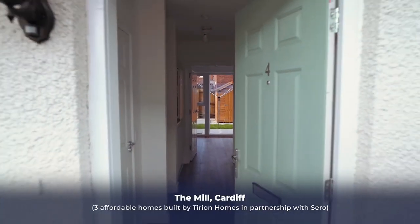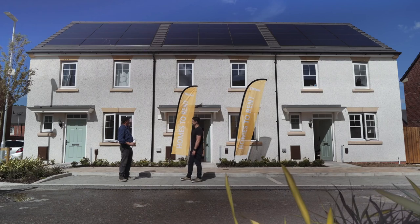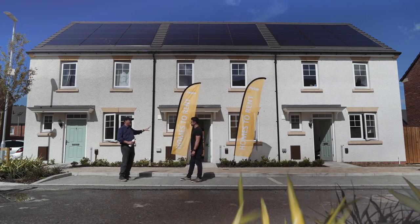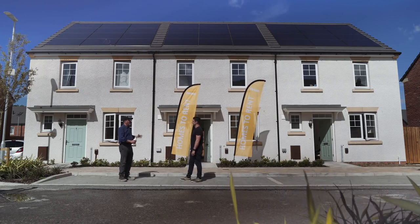So James, I'm really impressed with what I'm seeing here because it's just so important that this sort of thing's done. I'm seeing three affordable homes with solar panels, with the whole roof, not like a bit of a solar panel stuck on top, the whole roof is solar. But tell me what else is going on in these houses.